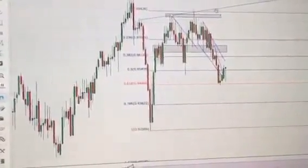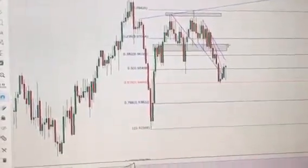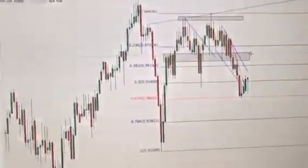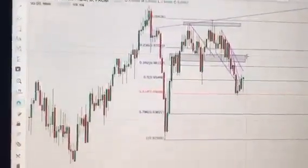One other thing, what I like about the pair the most is the Swiss franc, but I want to do a recorded video to talk about that later on.